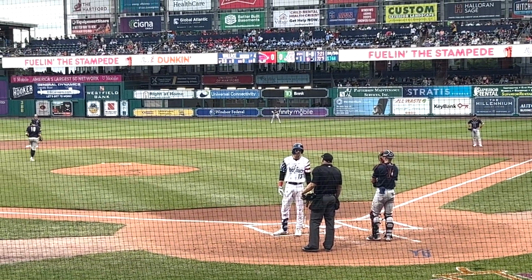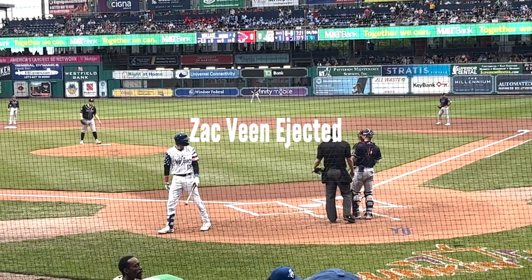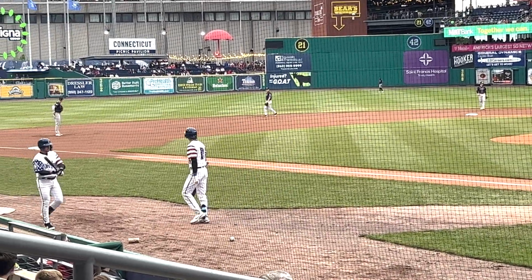Zach Veen, check swing call. He went around. He did not like it. Now he's complaining with the home plate umpire. That was crazy. He like flipped his bat and got tossed out. That was crazy.